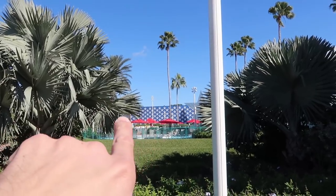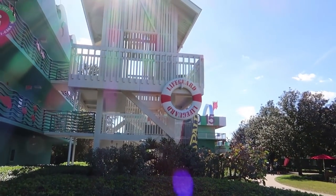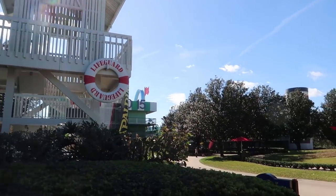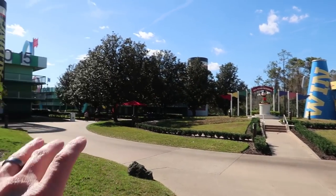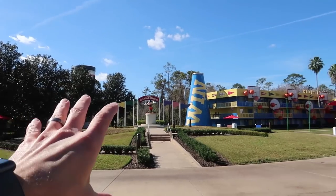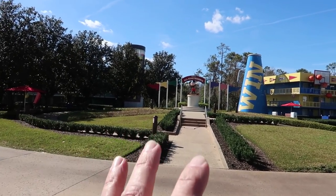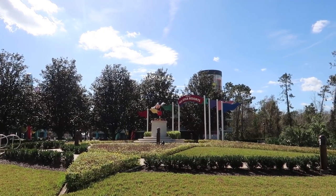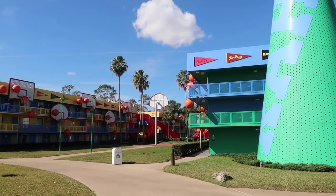So just behind Surfboard Bay here, I've got the Surf's Up buildings on either side of me. And you can see the stairs are decorated like a lifeguard stand. Then we come back here to what seems to be a main circular area where you can get to different sections of All-Star Sports. I think this is called Mount Mickey. From this center Mickey Mouse photo op, we head to the right into the Hoops Hotel section.